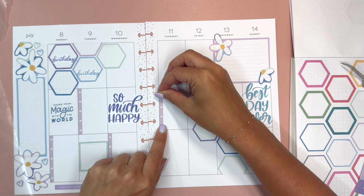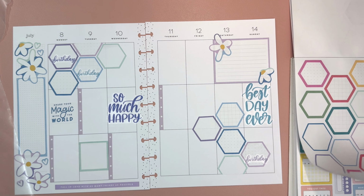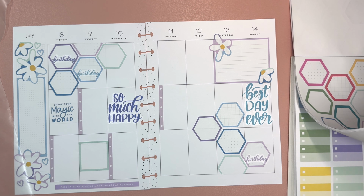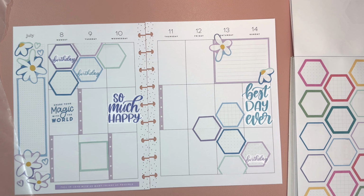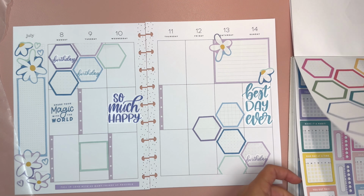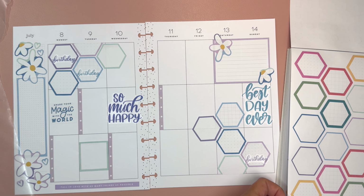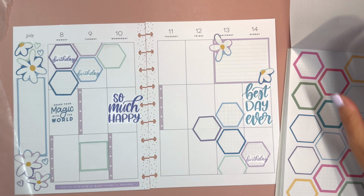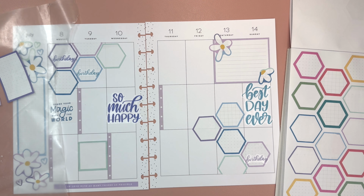And then Thursday, I need a box for my cousin's birthday, and I need a box for plans because I'm going out to dinner with my boyfriend and my best friend and her husband to celebrate my birthday. So how do I want to do this? I'm looking back at the hexagons and I think I'm out of the colors if I wanted to kind of continue this. So I do have these other boxes that I pulled out.